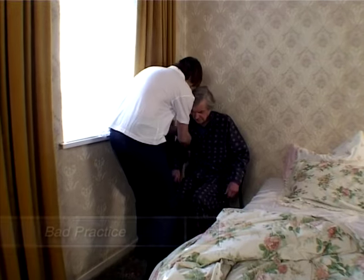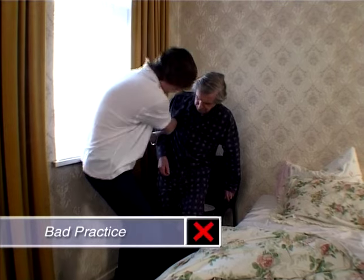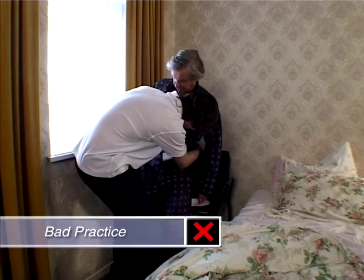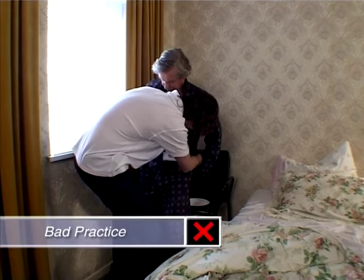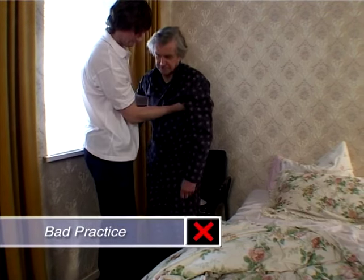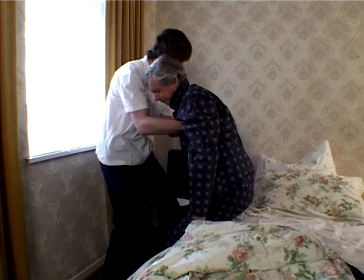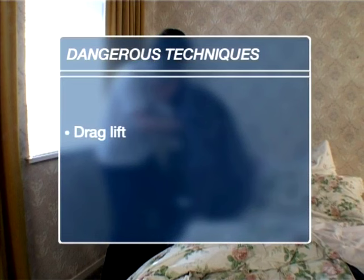Manual lifting of people is not best practice, as it does not allow the service user to use the strength they do have to help move themselves. It is almost impossible to lift someone without putting considerable stress on your back. However, there are some practices that are much less safe than others. The most common of these are the drag lift, the pivot lift, and the shoulder lift.